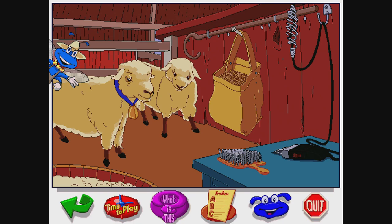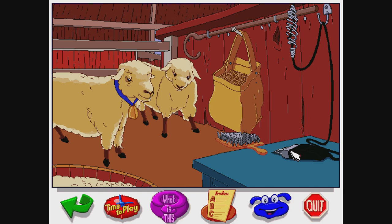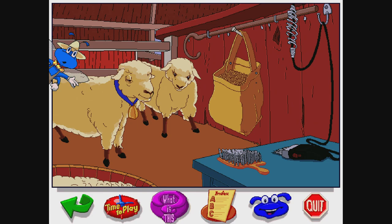Sheep make such a wonderful noise. Baa, baa. Wow! Look at those beautiful woolly sheep!